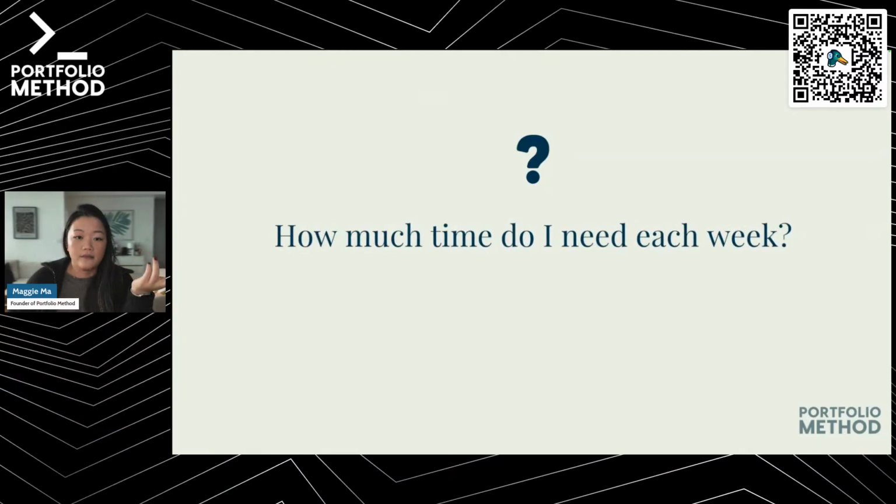How much time do I need each week? If you can commit 1 to 2 focused hours per day, or roughly 5 to 10 hours per week, I know we all have a lot of other things to do, you should be able to stay on track. I designed the system to be efficient, structured, and clear so you know what the next step is, and you don't have to spend any time wondering, am I doing this right? Or what should I do next?